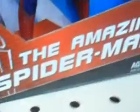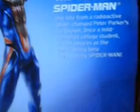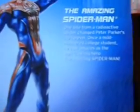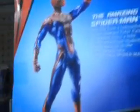Really nice name right here. They have the name for him. He's made by the company Hasbro. The Spider-Man logo right here, the same picture you saw with the promotional pictures and stuff like that. And right here we have the Amazing Spider-Man. It says, "One bite from a radioactive spider changed Peter Parker's life forever. Once a mild-mannered college student, he now roams as the wall-crawling hero, the Amazing Spider-Man."